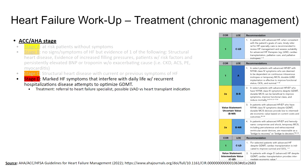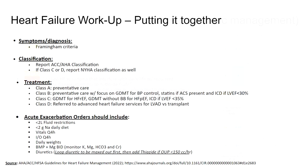Finally, for stage D patients, the mainstay of treatment usually revolves around referral to heart failure specialists with motions towards LVAD, heart transplant, or goals of care discussions/palliative care. That about summarizes the diagnosis and management of heart failure.